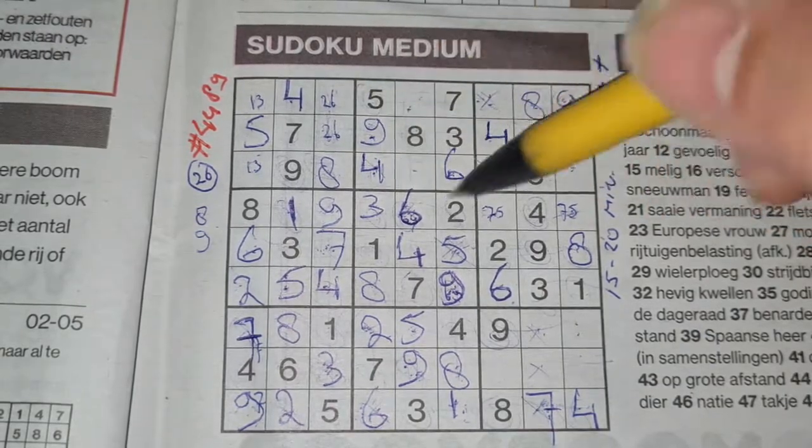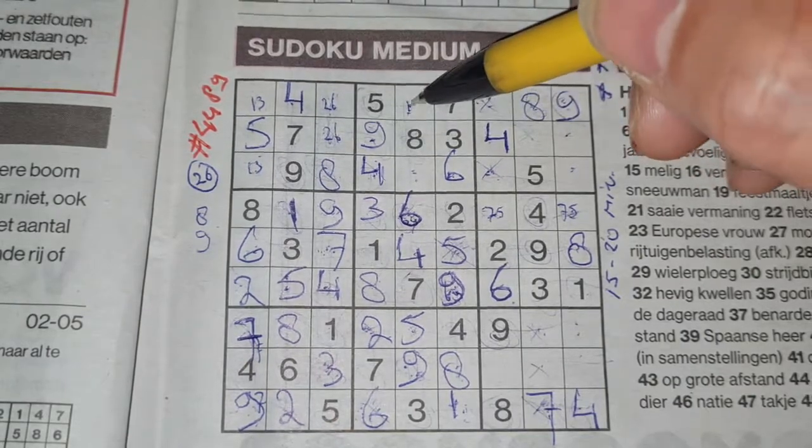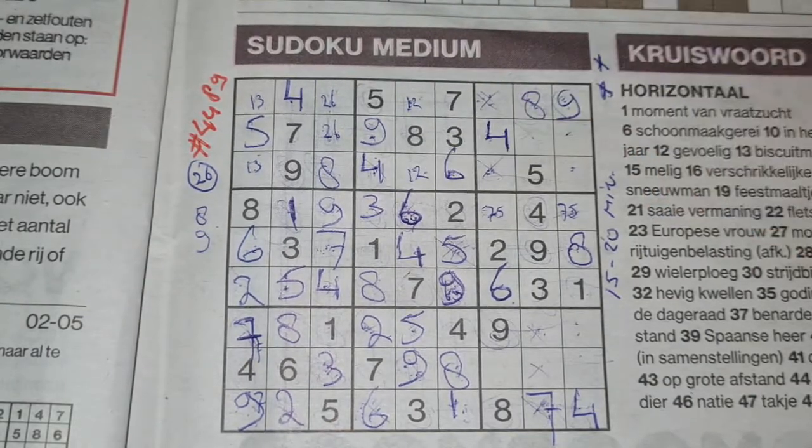2 numbers left in this big square, 4 numbers. 1 is missing and the 2 is missing. 1 and 2.